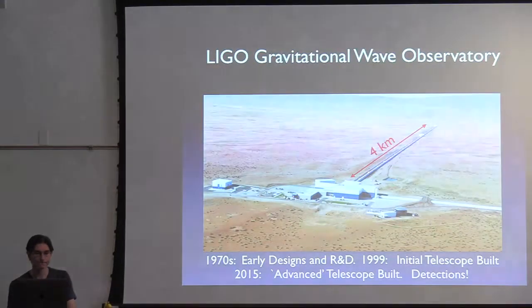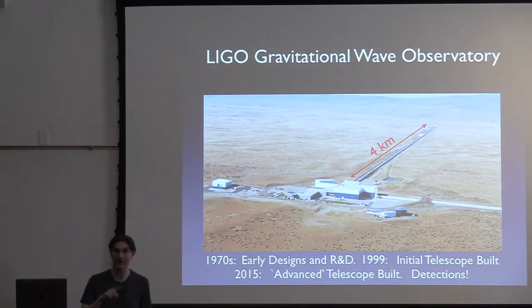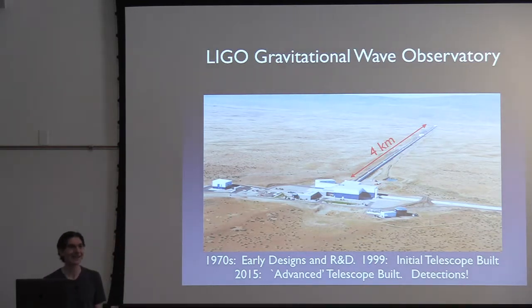Okay. All right, so now that I've told you a little bit about what gravitational waves are, I want to tell you about how people built a telescope to detect them. And I want to start this by just reminding you what I said at the beginning, which is that I'm a theorist, and I don't really understand how telescopes work.